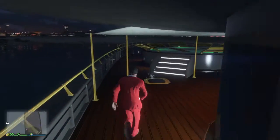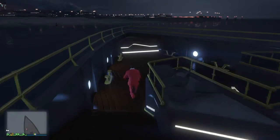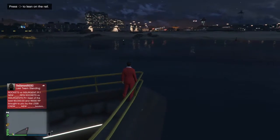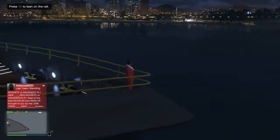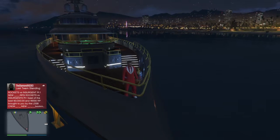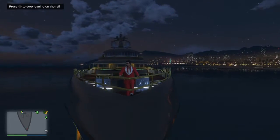It's not small. They do have the same kind of setup that the yacht has in both the story mode and in the one heist that you have to do, not the Humane Labs, the one after that. Why can't I remember it? Series A funding heist. But you can interact with so many different things on this yacht. So, like here it says you can lean on the bar, or lean on the front of the yacht here. So, yeah, King of the World. If any of you have seen Titanic, that's a nod to Titanic.